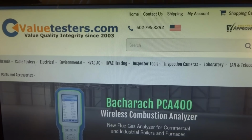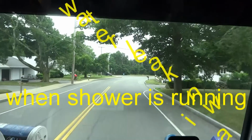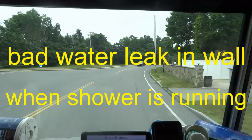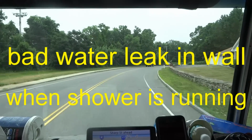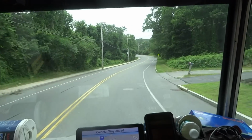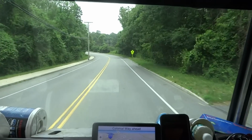Link in description below. Morning guys, July 17th, 2018. This one here I got a call for a shower that's leaking down onto the first floor. So we'll go by there and take the valve cover off, see if we can figure out what's going on with it. Hopefully they ain't gonna rip the ceiling apart.